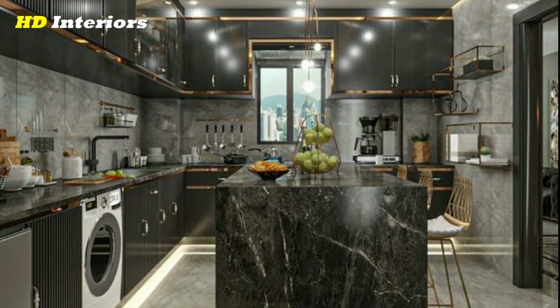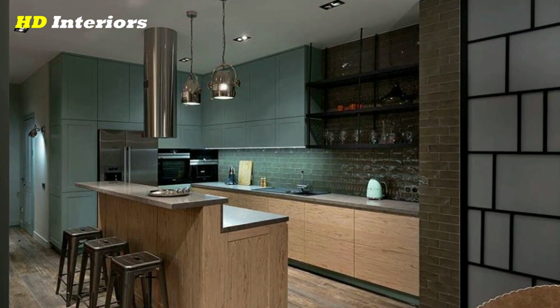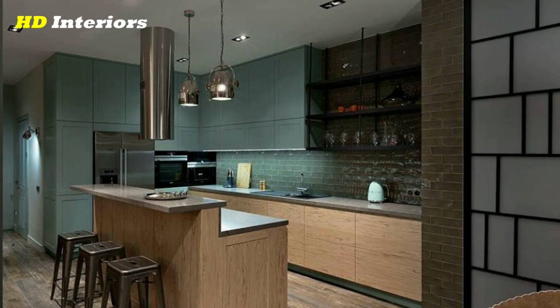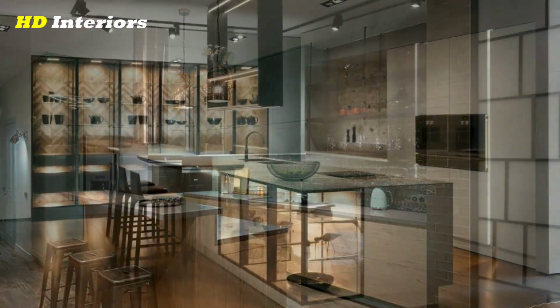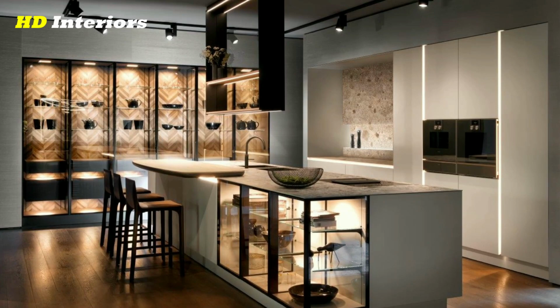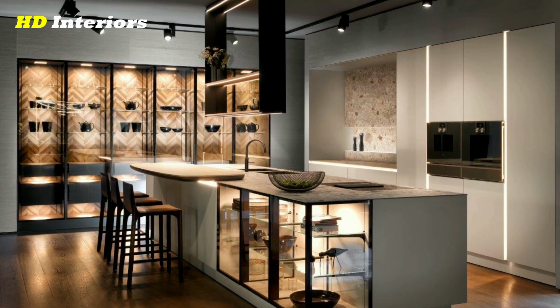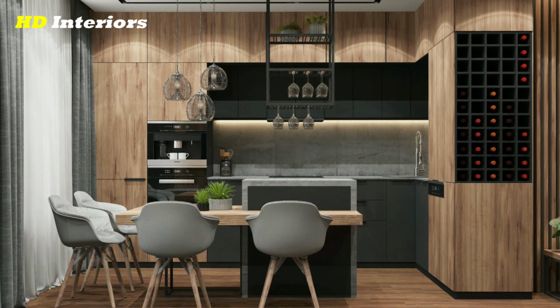Hey everybody, and welcome to this video, where we'll be talking about top 5 kitchen upgrades that will transform your kitchen into your dream kitchen. We know that the kitchen is the heart of every home, and it is essential to have a functional and beautiful kitchen to cook in. So, without further ado, let's get started.